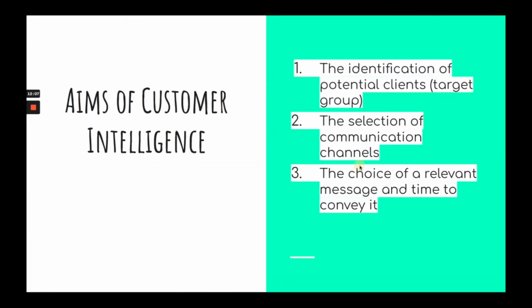And then you have customer intelligence. The main aims of customer intelligence are to identify potential clients or target groups, select the channels where you are going to communicate with those clients, and of course choose a relevant message that you want to convey and when you are going to convey it. So who's your customer, how to reach that customer and when to reach them, and through which means.